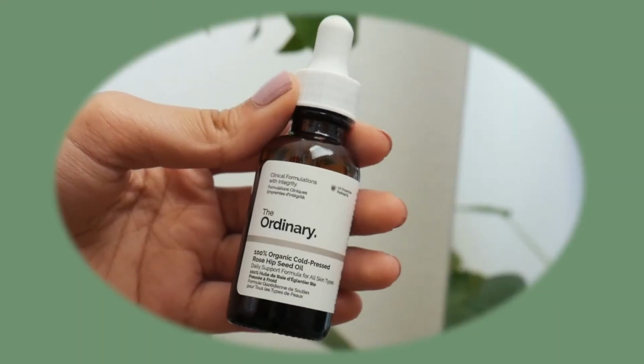And I found a YouTube video that I'll link down below, which I just follow, and I use The Ordinary's 100% organic cold pressed rosehip seed oil to do the actual oil, because you have to put an oil down before you can put on your gua sha so it's not too harsh. The great thing about this oil is that it's really helpful for hyperpigmentation and just overall dark spots, so it kind of feels like I'm doing two things at once.